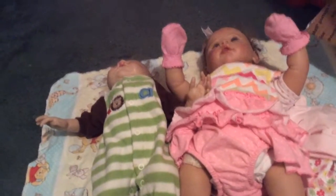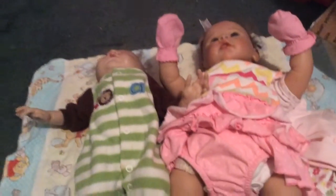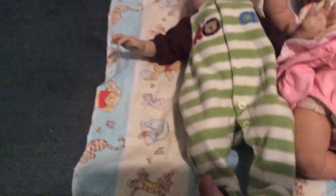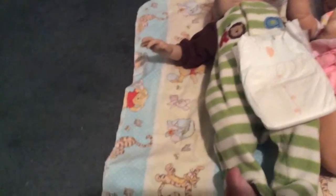Guys, I have Katie and Brayden here, and I'm going to change them, so let me show you what I have for them. I have two diapers, one for Brayden and one for Katie, so here's Katie's, here's Brayden's, and here's Brayden's outfit.